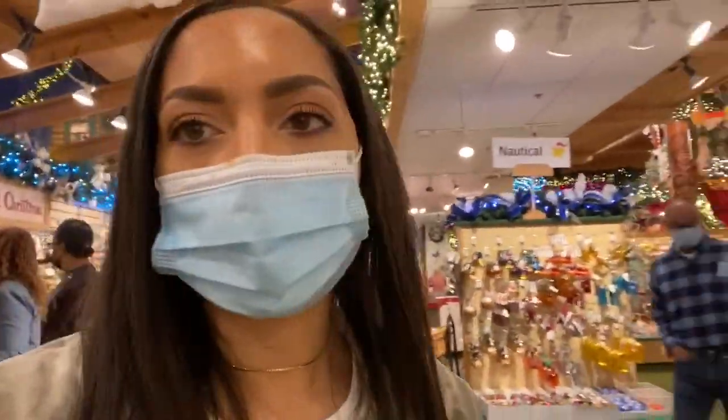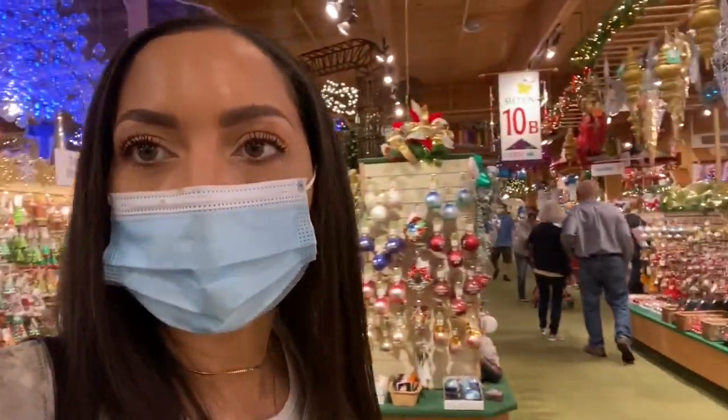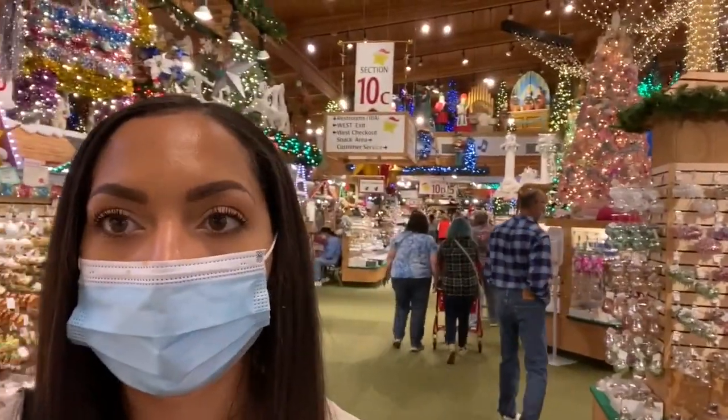We are still in this thing. Like, it all looks the same, but we are in deep, okay? We have been in here for at least an hour and it's still going. We've been all the way back here. We still got all the way back there to go. There's every single section you can think of.